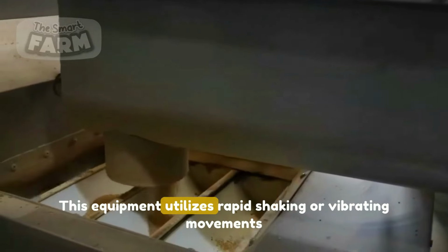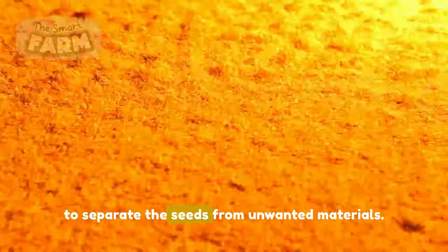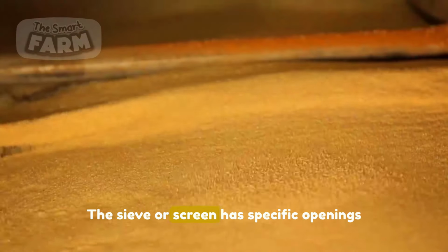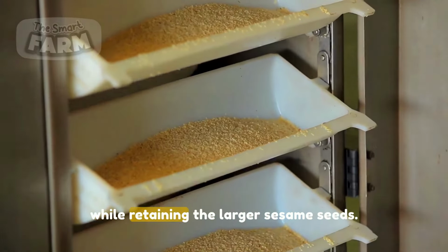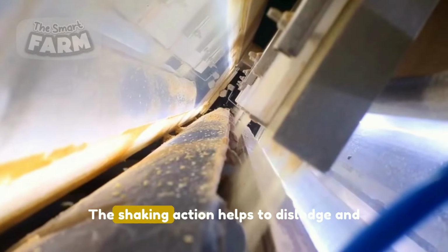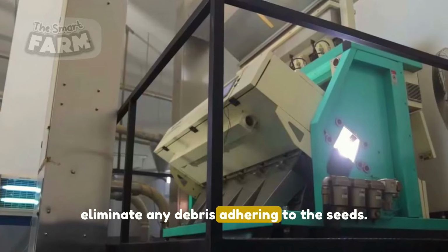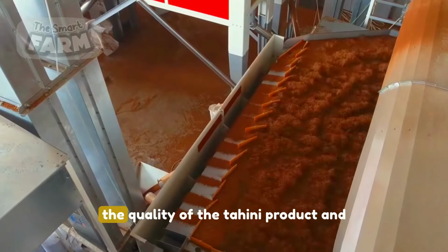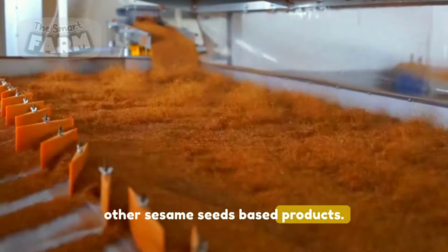This equipment utilizes rapid shaking or vibrating movements to separate the seeds from unwanted materials. The sieve or screen has specific openings that allow smaller impurities to fall through while retaining the larger sesame seeds. The shaking action helps to dislodge and eliminate any debris adhering to the seeds. This cleaning process is crucial for ensuring the quality of the tahini product and other sesame seed-based products.